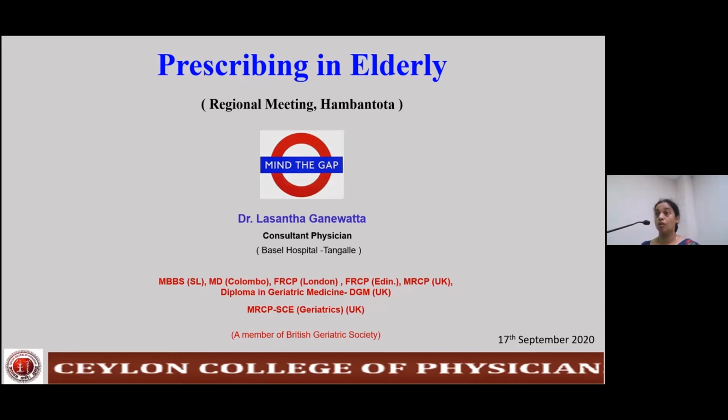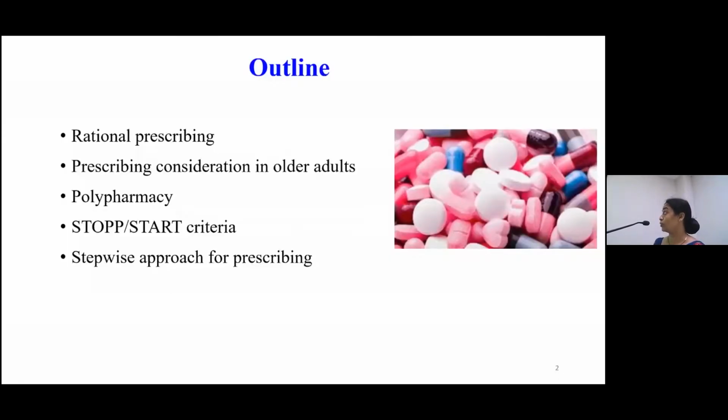We know that in our ward setup, as well as in our outpatient clinics, 30 to 40% of patients are elderly. So it is a significant challenge to a clinician to do a rational prescription for an elderly patient. Having said that, in my presentation I'm going to touch upon these areas: what is rational prescribing, prescribing considerations in older adults, polypharmacy, stop and start criteria, and a stepwise approach for prescribing.